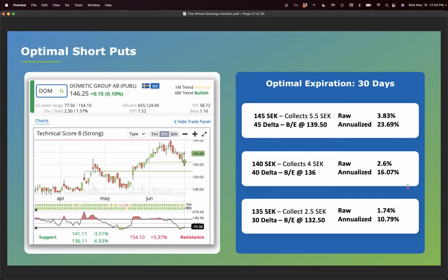So if you sold the 145, which is basically the at the money put option, it collects 5.5 crowns. If I sold the 140, it collects 4 crowns. If I sold the 135s, I collect 2.5 crowns. And these are your corresponding return values here on the right-hand side. So same thought experiment. Which strike price would you choose? The 145, the 140, or the 135? Type your answer into the chat window. Which one of those 3 would you choose?